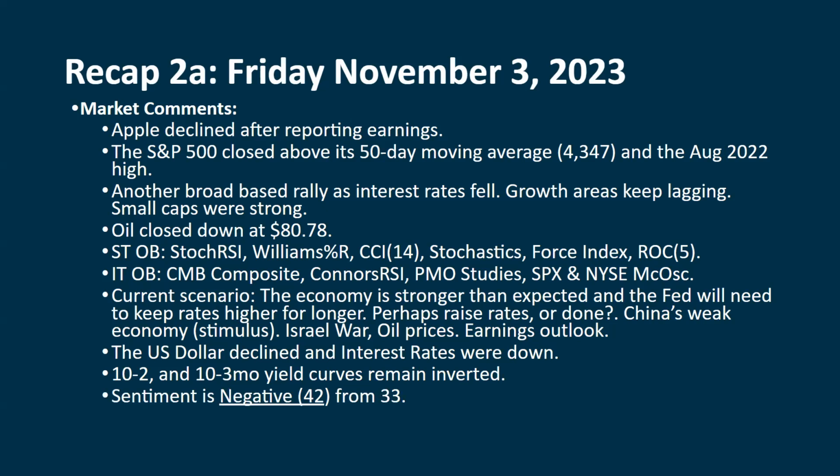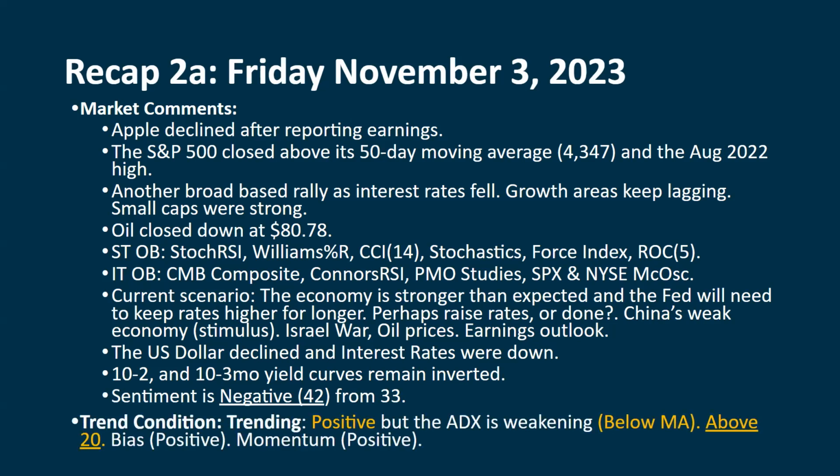Sentiment is getting more positive. We're still in the negative camp at 42. We won't cross over until we get above 45, where we shot up from a reading of 33. Our trend is now positive. The green line has crossed back over the red line. However, the ADX is still below its moving average, so it's a weakening trend, but it is a trend. But now we default to the positive. Our bias is positive, and our momentum over the last number of days continues to be positive.